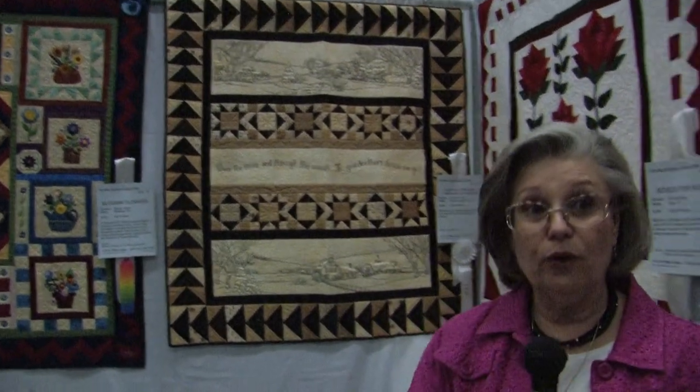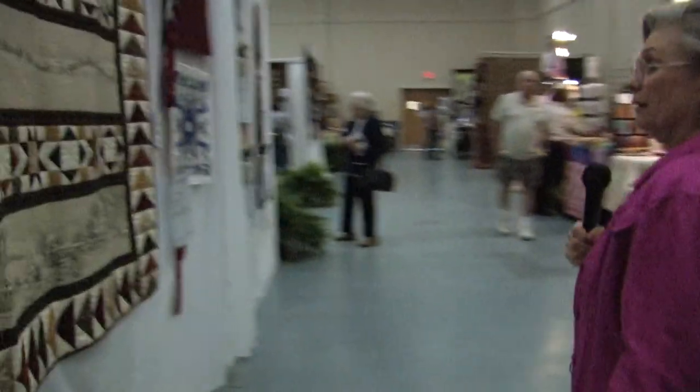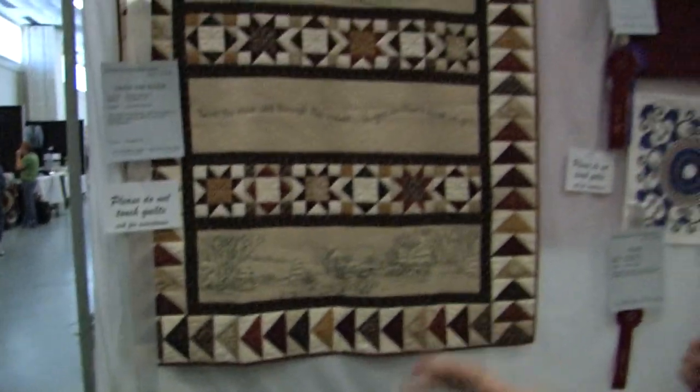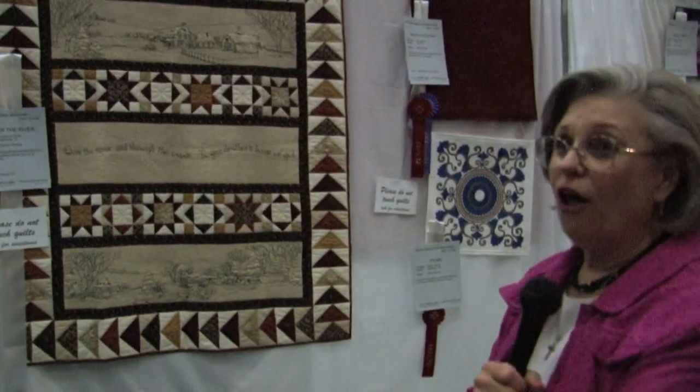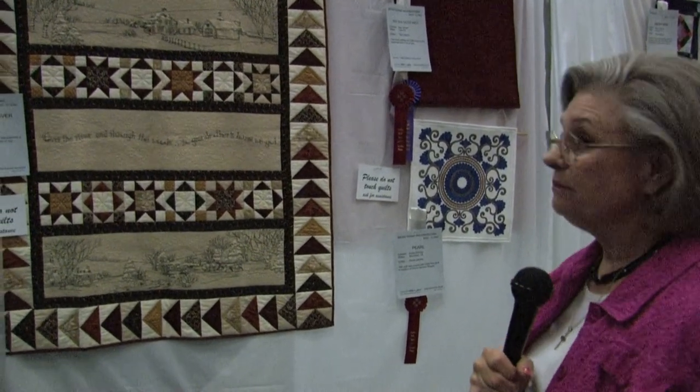And if we go around the corner, I'll show you a third one. And they're every one different, even though it's the same pattern. Here's our third Over the River and Through the Woods. And as you can see, even though it's the same pattern, they all have a different feel because of the color and the background chosen by the quilter.